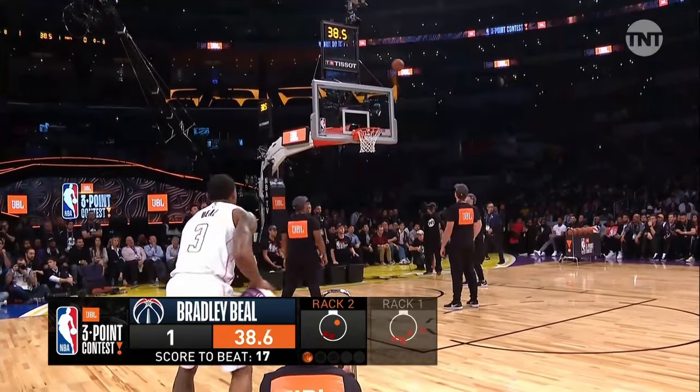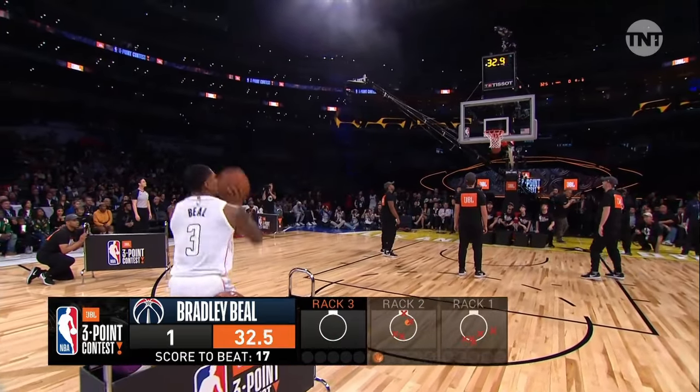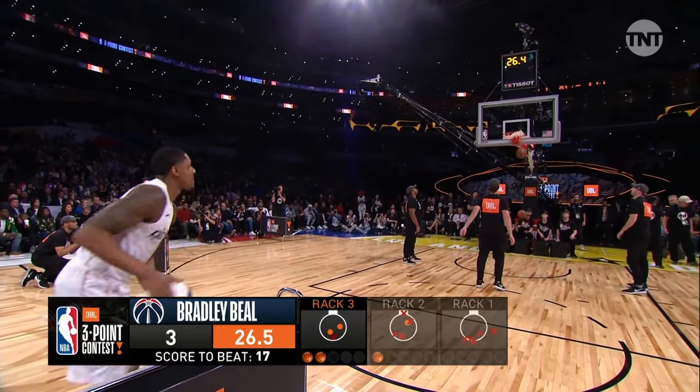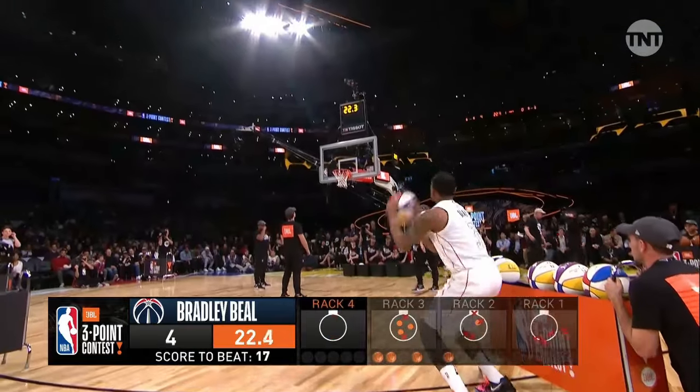Boy, it's all about getting off to a good start. To me, that's why I thought Tobias Harris really set the tone of this competition with that first rack, making 4 out of 5. Got his confidence going. There are times, 3D, where you'll step into an arena, you'll take one shot, and you'll know right away. No question. These rims are tight. That's right.